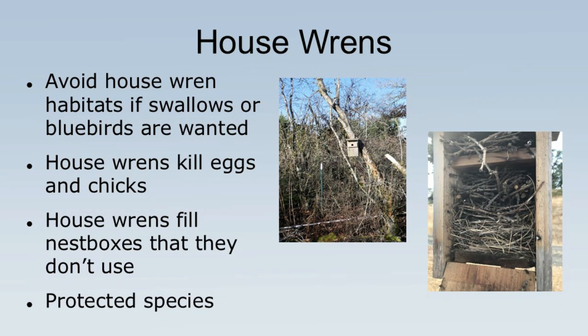So house wrens. This brushy, shrubby habitat that you see here in the picture is pretty typical house wren habitat. They will take over boxes. They will fill them with sticks. They'll nest in one. And if there's a bluebird family or a swallow family in one, they will kill the chicks and turf out the eggs. That was the first place we experienced house wrens here. We watched a house wren throw tree swallow eggs onto the ground out of the nest box while the panicked tree swallow parents were flying around. So house wrens kill chicks and eggs, and they're a protective species.